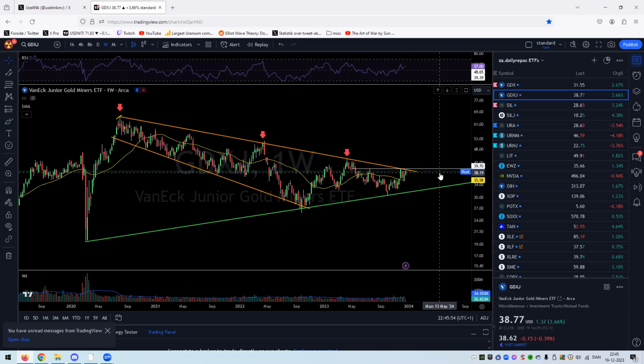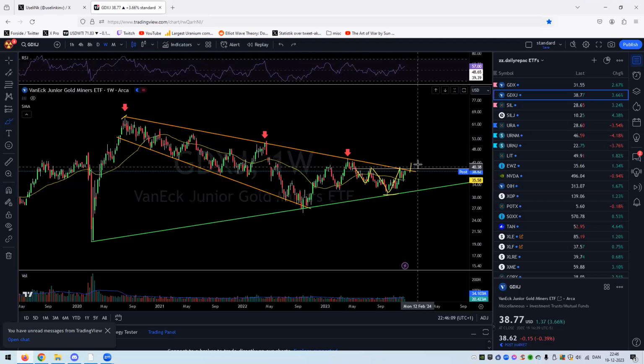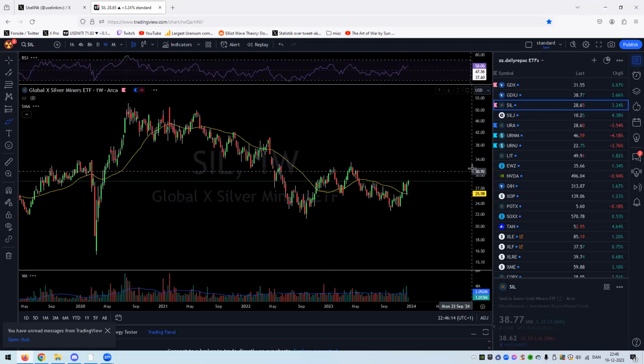Weekly close, beautiful. Same thing again here also, just to note, you have that inverted head and shoulders. If we break out here, you have a target at roughly 50, give or take, so that high over there. Definitely a very important moment in time right now for the gold juniors.